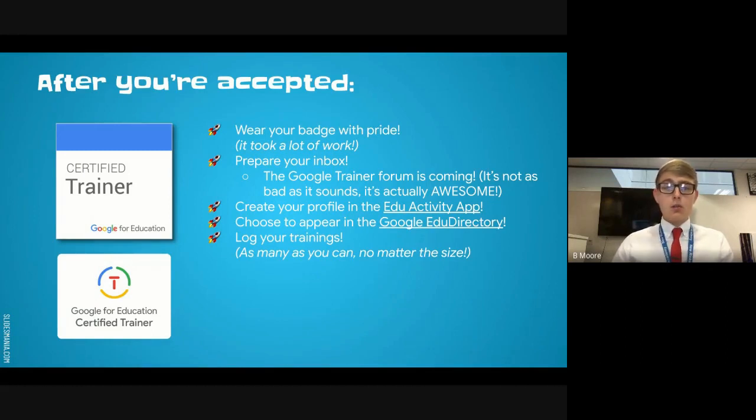Now, the reason Google want everyone to log those trainings is because they want to see how much we're doing for the community, how many people we're impacting, how many people are gaining skills from us teaching and be able to do these things with staff. Now, the more we log, the more Google see we do, the more benefits we gain as trainers. So it's in our best interest, really, to log as many as we can, no matter the size.